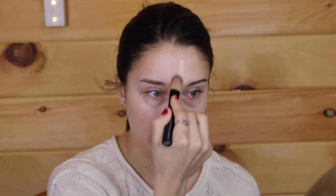I do find this one a little bit more on the pink side of foundations. I really wish I had gotten one that had more yellow undertone, but my drugstore didn't have one with a light enough shade with a yellow undertone, so I just had to pick this one up. I just gotta make sure I put a little bit around my neck and we're good. I'm just gonna put a little bit on the sponge because this sponge absorbs so much product.